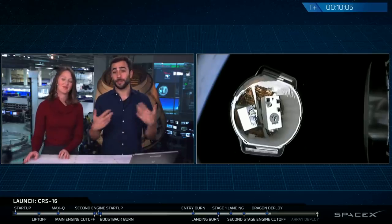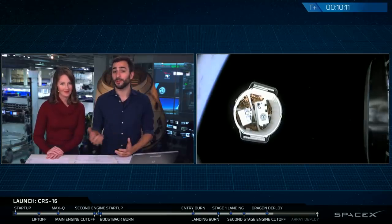The trunk is open to the bottom. It's an unpressurized spacecraft, and I believe those are the 2 science experiments that are going to be mounted on the outside of the International Space Station. But yeah, Dragon still has a long way to go. The next phase of its mission is going to be extending the solar arrays.